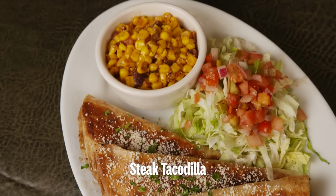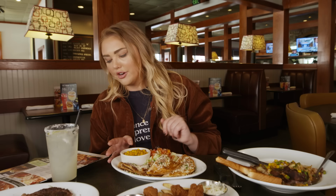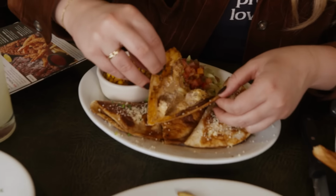Up next is the tacodillas. It's freshly grilled flour tortillas stuffed with your choice of chicken or sirloin, grilled onions, cheddar queso, and a signature sauce. We obviously went with the steak. We're not doing chicken over here. Oh, no, you can't look.